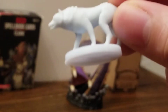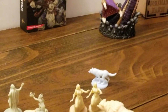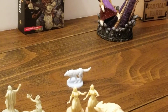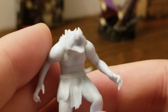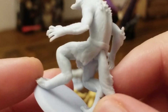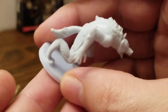But for what we paid per mini, it's okay. It's fine. Also, you can never have enough wolves. I know that sounds crazy, but werewolves you can have enough of. Look at that mold line. That's going to need filing. But you know what? Again, I don't mind this so much. The texture's kind of there. This isn't too bad. Again, for the price, this isn't bad.